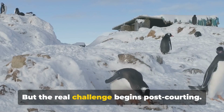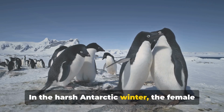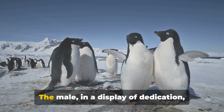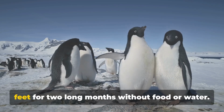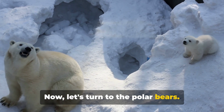But the real challenge begins post-courting. In the harsh Antarctic winter, the female lays a single egg and then ventures out to sea for nourishment. The male, in a display of dedication, incubates the egg, balancing it on his feet for 2 long months without food or water. Now let's turn to the polar bears.